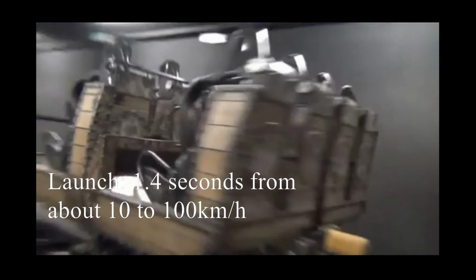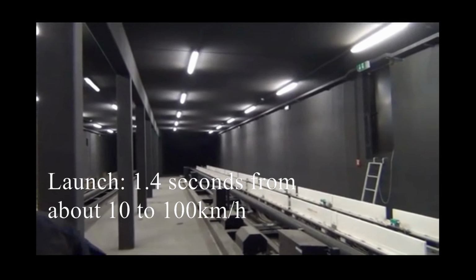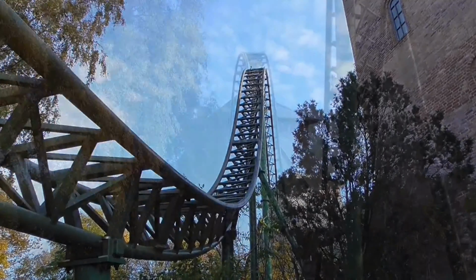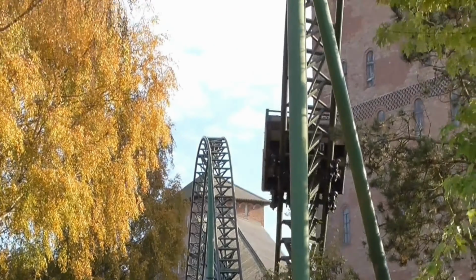It has the world's second fastest acceleration just after Dodonpa in Japan. And it also has Europe's fastest acceleration. It is a rolling launch, but this does not keep it from being one of my favorites. It's actually my second favorite launch just after Top Thrill Dragster, which is a whole other level, but still. After the launch, you hit a massive airtime hill. You get pretty solid sustained ejector airtime.